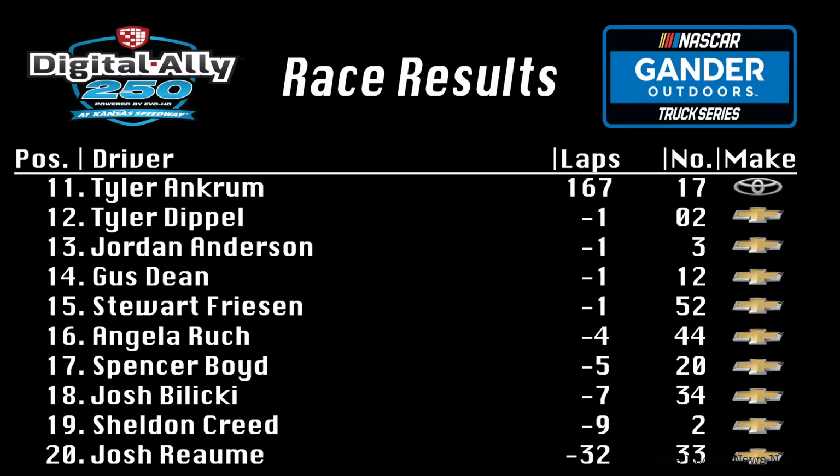11th through 20th, Tyler Ankrum, last truck on the lead lap in 11th. Tyler Dipple there in the 12th position. Gus Dean in 14th. Stewart Friesen, after everything he did on the night, winning both stages, leading most laps, 15th, 1 lap down at the end of the race. A heartbreaking night for the driver of that 52 truck. Sheldon Creed landed in the 19th position after issues in the race. He came home 9 laps down in that 19th position.